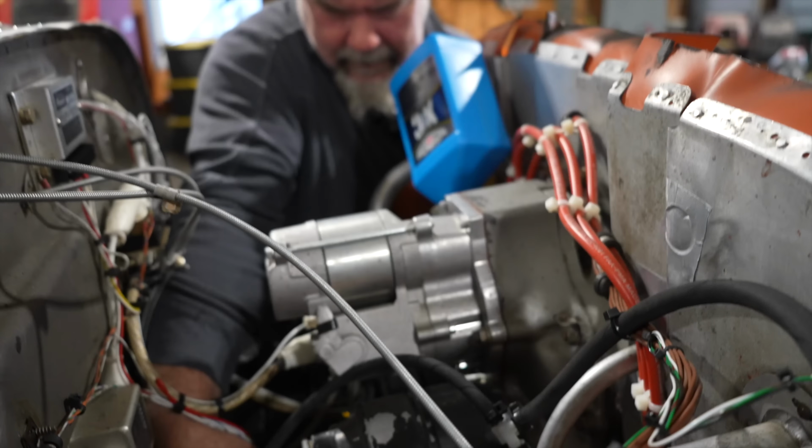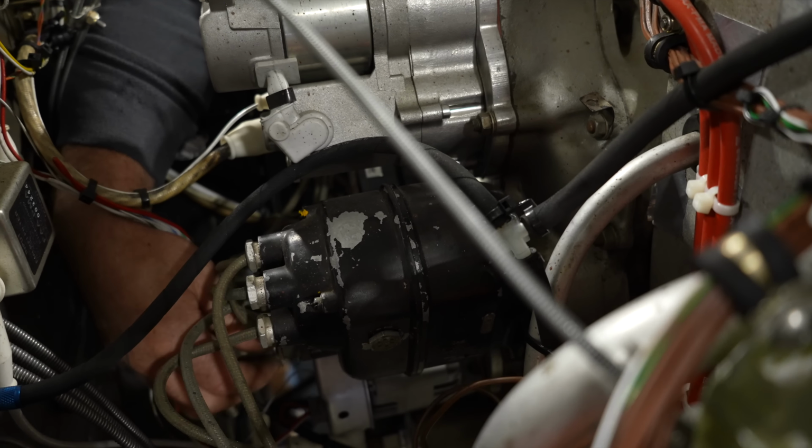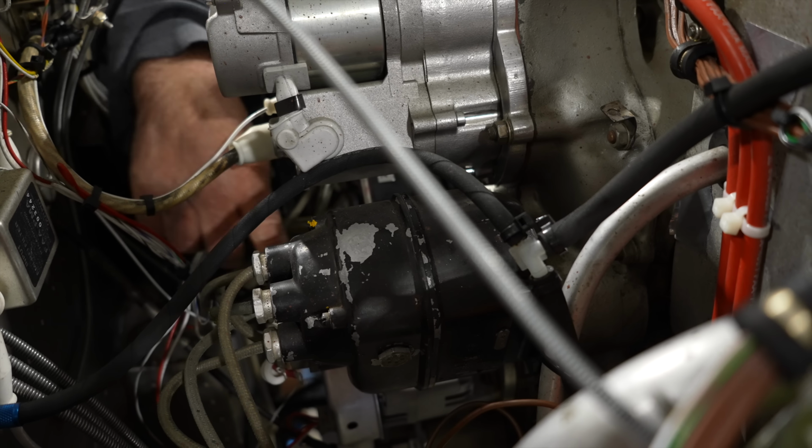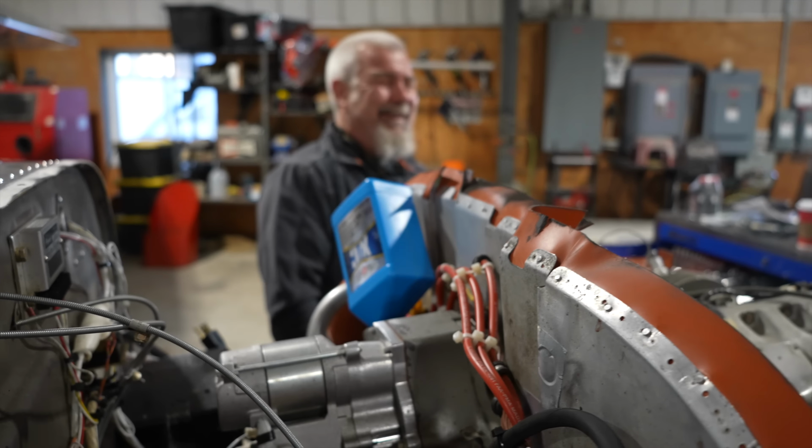What do you think the weight difference is? I don't know. Negligible? Think so? I don't know. We can weigh it. We'll pull up the scale and check. Maybe it was negligible, because I don't want to have to amend the weight and balance.